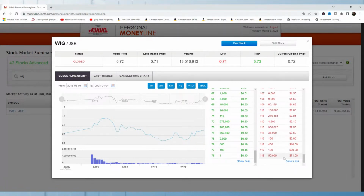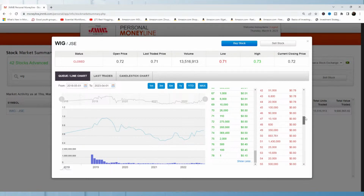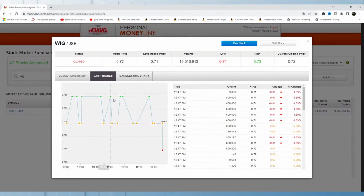So you're seeing orders as high as $71, which is always quite interesting to me. But yeah, there you have it. In terms of last trades, these were the trades that took place today. So you're seeing here 13 million units traded today.